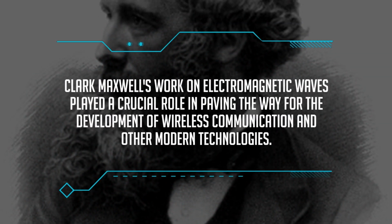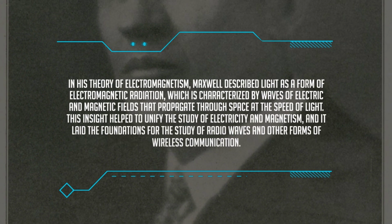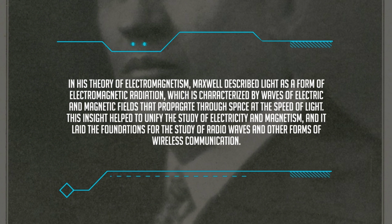Clerk Maxwell's work on electromagnetic waves played a crucial role in paving the way for the development of wireless communication and other modern technologies. In his theory of electromagnetism, Maxwell described light as a form of electromagnetic radiation, which is characterized by waves of electric and magnetic fields that propagate through space at the speed of light. This insight helped to unify the study of electricity and magnetism, and it laid the foundations for the study of radio waves and other forms of wireless communication.